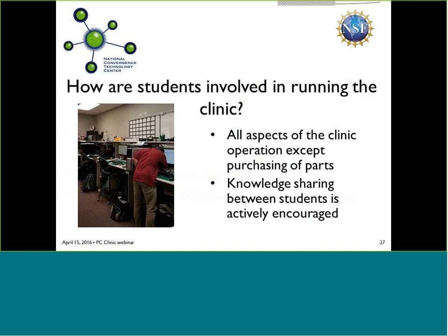And here we have one of our minions hard at work. This is a work study student. He's busy troubleshooting something over on the bench. But the students are involved in all aspects of operation, but they don't purchase parts. And we do actively encourage communication between the students. So breaking down that barrier of non-communication between technical types is one of the targets that we're focused on. Next.